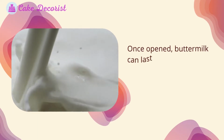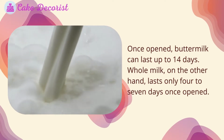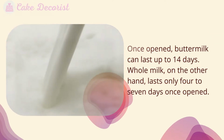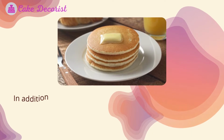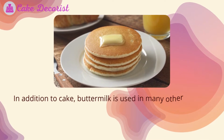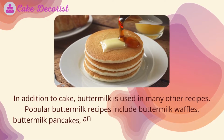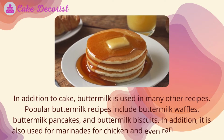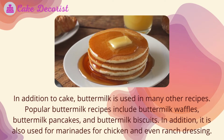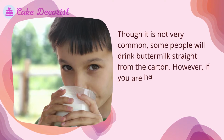Once opened, buttermilk can last up to 14 days. Whole milk, on the other hand, lasts only 4 to 7 days once opened. Common uses for buttermilk. In addition to cake, buttermilk is used in many other recipes. Popular buttermilk recipes include buttermilk waffles, buttermilk pancakes, and buttermilk biscuits. In addition, it is also used for marinades for chicken and even ranch dressing. Though it is not very common, some people will drink buttermilk straight from the carton.